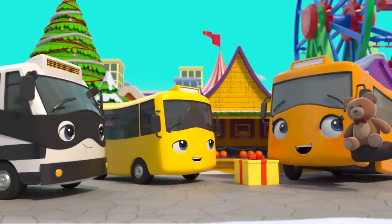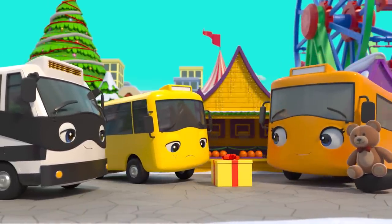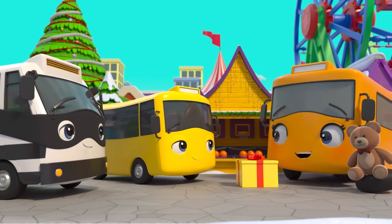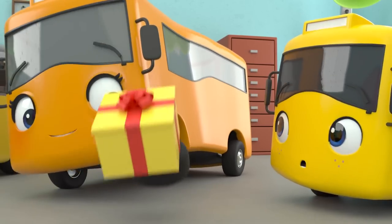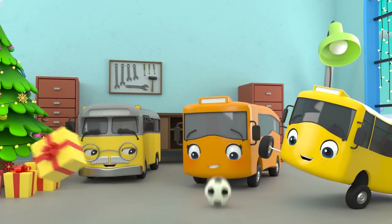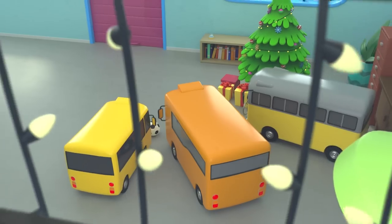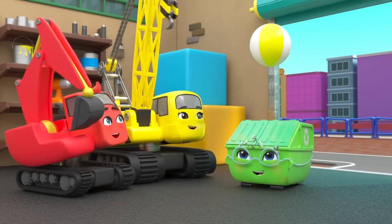Mommy is in such a good mood, she's going to let Buster look at the present, if he still wants to. But Buster has learned his lesson. He's going to wait. It's finally Christmas Day, and Buster can open the present at last. Whoa, it's a new soccer ball. That's why it was so bouncy. Merry Christmas, Buster.